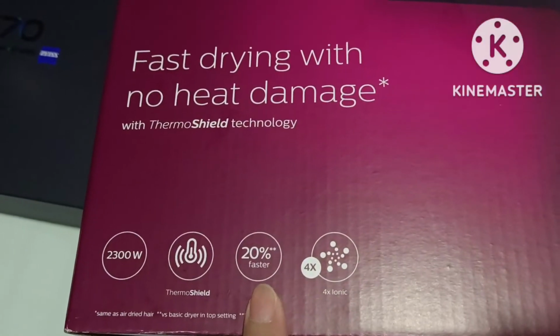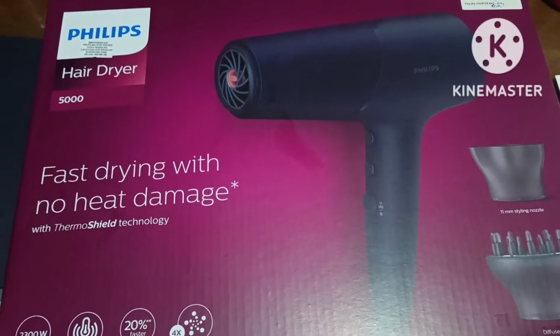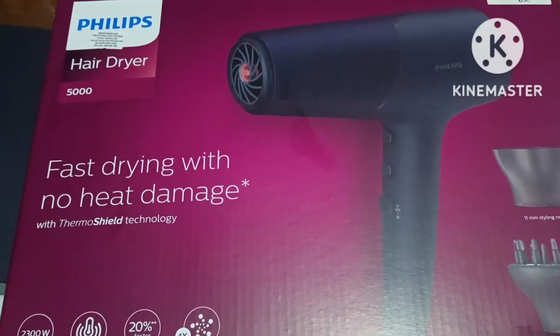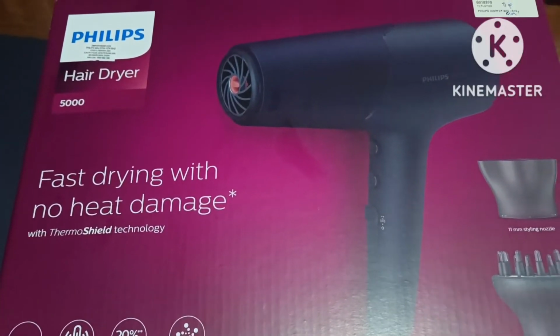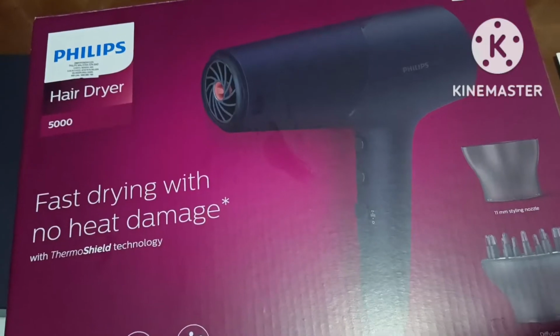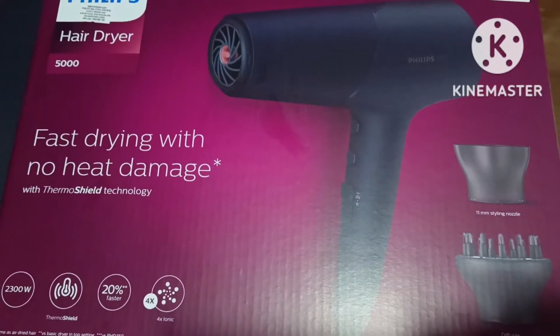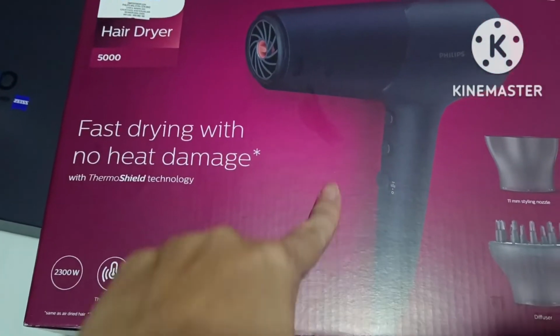I bought this because, as you guys may know from my previous unboxing video, I bought a few. One is a really cheap hairdryer from online, from another country, and I'm very disappointed with the performance of that, but that's okay. It's really cheap. So I decided that next time I should spend a little bit extra, top up a little bit and get a good hairdryer.